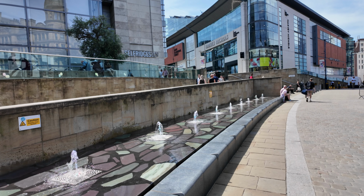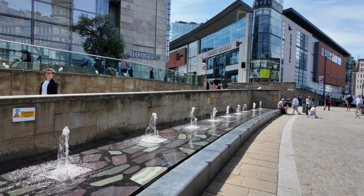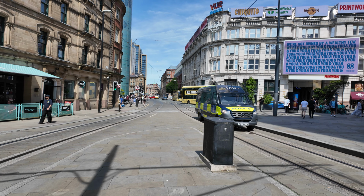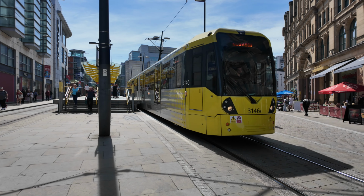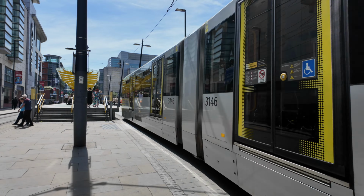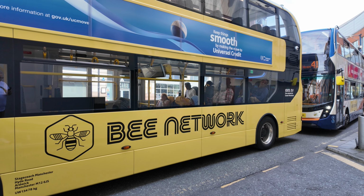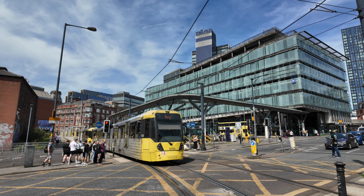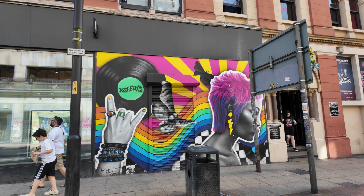Manchester for a number of years has been associated with the bee symbol, the unity for the whole city. So there's a number of these bee statues throughout the city centre. Here's the one by the cathedral, it's called the Love Bee. Very nice. And here's Affleck's. Let's have a look round now.